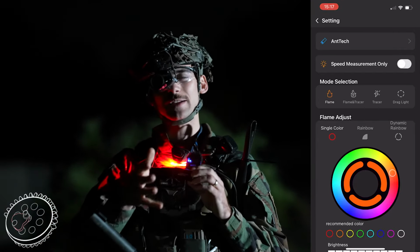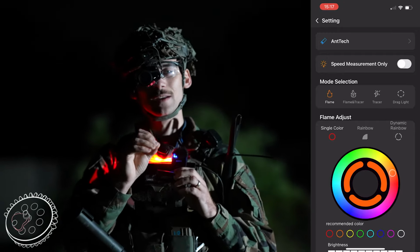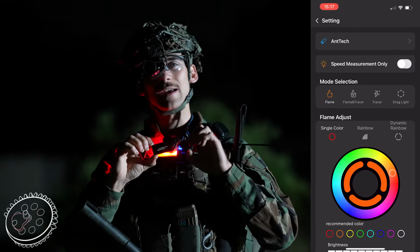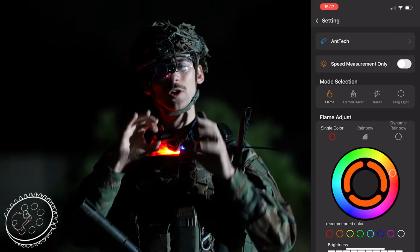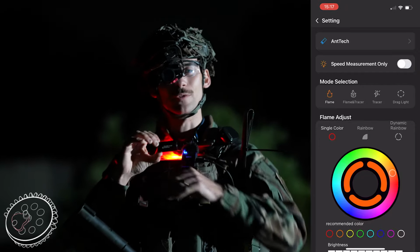So aside from the pre-selected colors on the muzzle flash, you can also adjust the intensity of the brightness from a selection from 1 to 10. And you can also add a dynamic color mode where it'll switch between different colors of the rainbow.